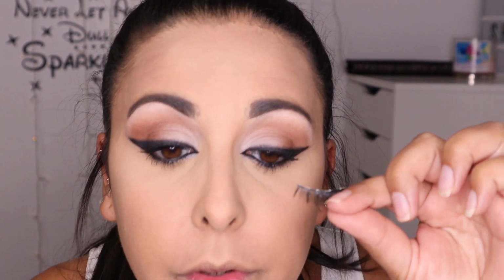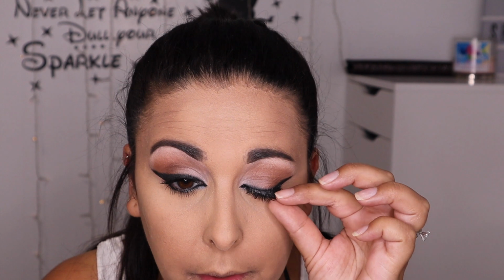Okay, I'm going to try and put these on, so I'm going to look directly down. You want the majority of the drama in the outer corner, so it's not bad, it's just not how I would want it. I'm just going to stick the other lash on. Okay, so I'm just going to dry this one out and then do the same on this side.